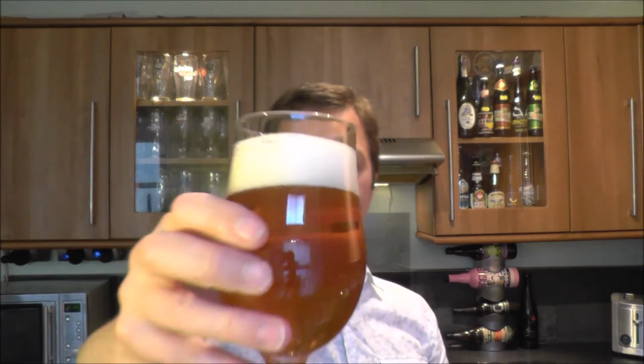Aroma then. Oh, and Soundwave IPA just smells fantastic. Wow, loads of grapefruit in here, loads of lemon, loads of lime, loads of peach, loads of mango, loads of apricot. Oh, gotta dive into this one. Cheers.